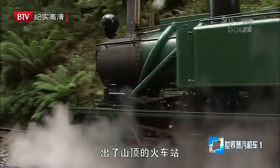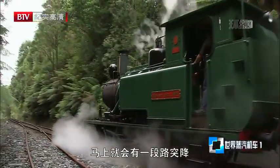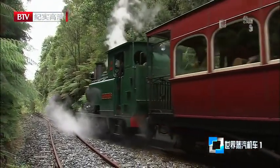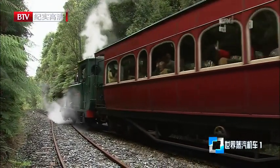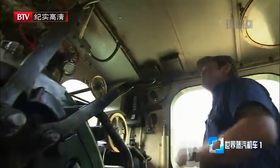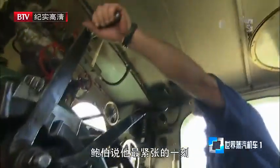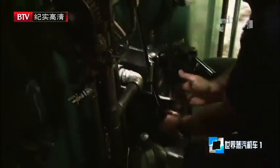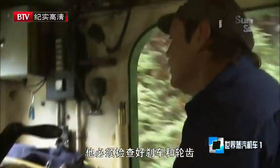Just beyond the station, on top of the mountain, waits a steep decline. Bob says that the most stressful part of the journey is the moment the train starts going down the slope. Before it picks up speed, he must determine whether there are any problems with the brakes or the cogs.